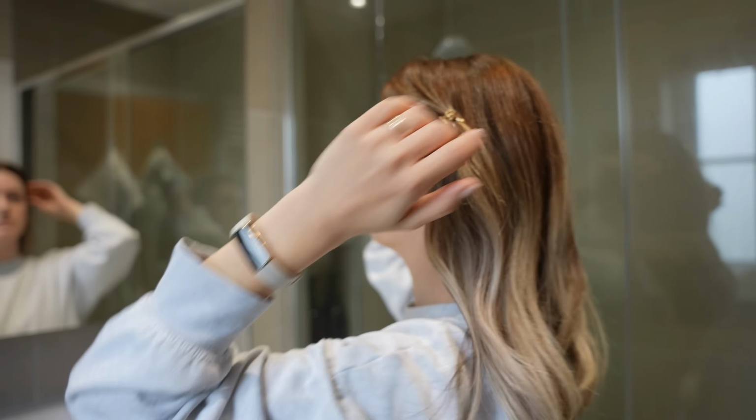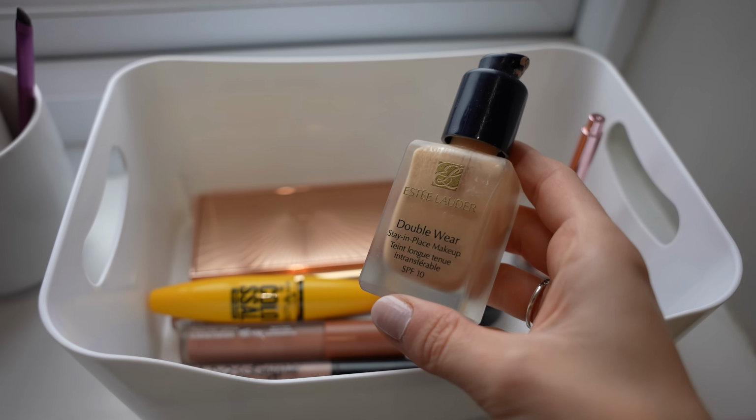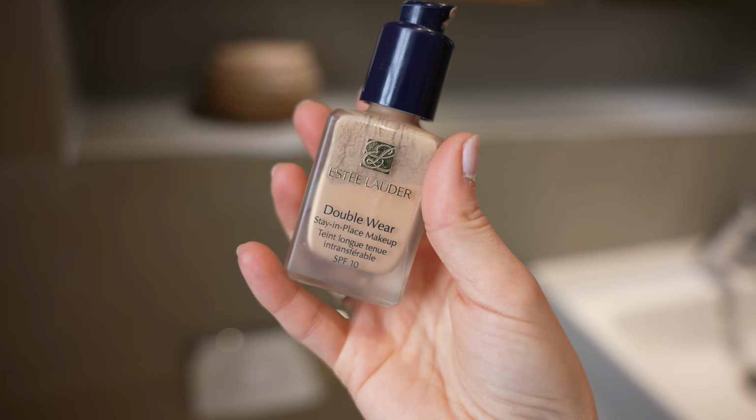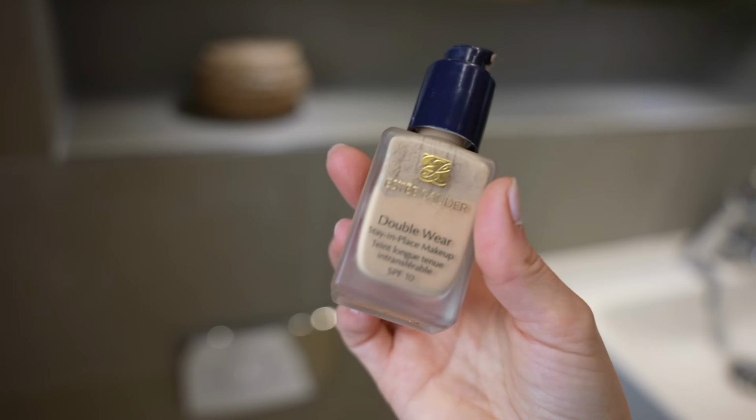This product goes in both my daily makeup and in my full face makeup. This is the Estee Lauder Double Wear that I've repurchased for probably 6 or 7 years now, and it's one of my go-to foundations. It stays on all day, it stays pretty matte, it doesn't go too shiny, and what I use to apply this is just my fingers.